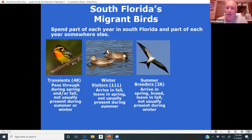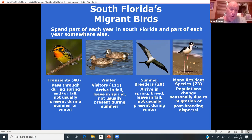It's the only one that's left, and it's the resident birds. Now, there are about 24 or 25 resident birds that are true resident birds in that they never leave South Florida. But there are 73 species, from my count, of birds in South Florida that are considered residents in which the population changes seasonally due to migration or post-breeding dispersal.